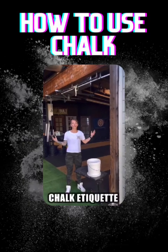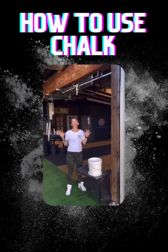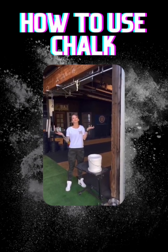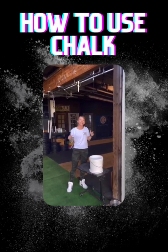Chalk. We use it a lot. We use it to stick our hands to things. That's really important because we don't want big heavy bars flying all over the place. That would be really inconvenient, but also kind of cool.